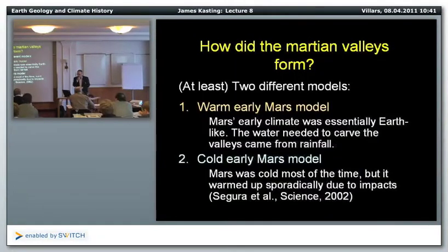Now, how do you get that to happen? In spite of the fact that we know that the water flowed on Mars' surface, there's been a big debate about the climate of early Mars, because there are some people that think you can do that with a cold Mars, and there's others, including myself, who think that it had to be pretty warm in order to form those fluvial features.